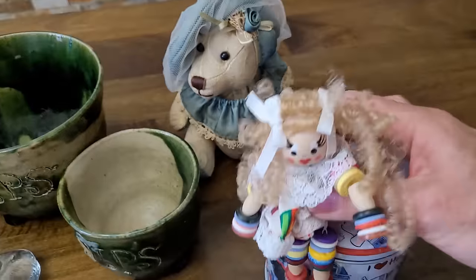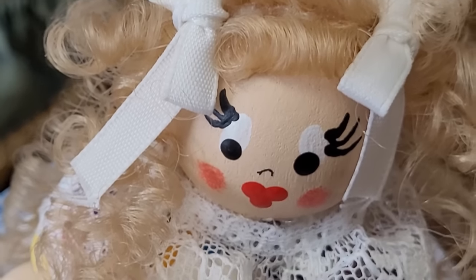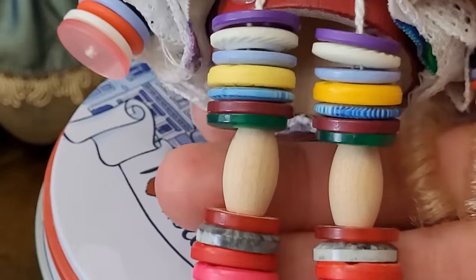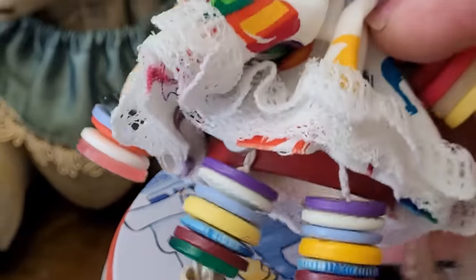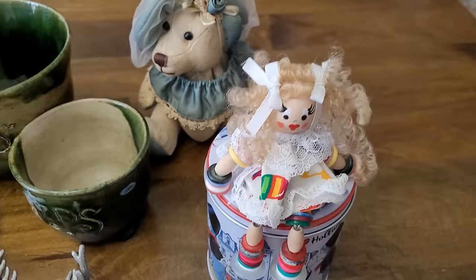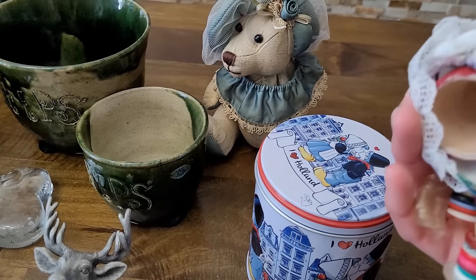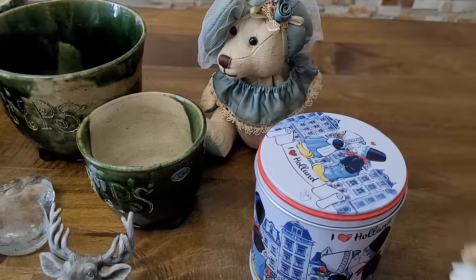Next, we have our little shelf sitting button lady. I have to zoom in and show you this because she is fabulous. Look at that face, eyelashes and pouty lips. And these are all buttons. I love the way the artist has made her legs and arm buttons match on each side. So much thought, lovely matching fabric here. She is just a lovely, lovely piece. So good. I think I paid a dollar for her and I am going to ask $22.